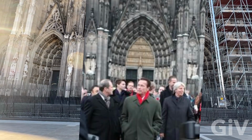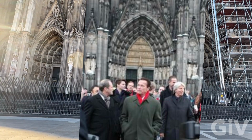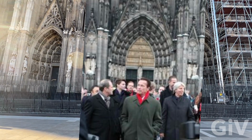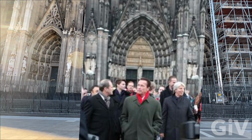Arnold, what are you doing here in Cologne on the Kölner Dom? Take your clothes off, you're from California. Why are you wearing a red scarf and the big jacket? I want your jacket, I want your pants, I want everything. Take it off.